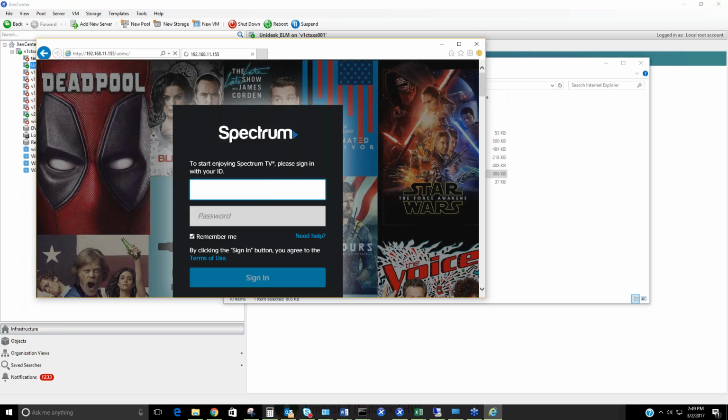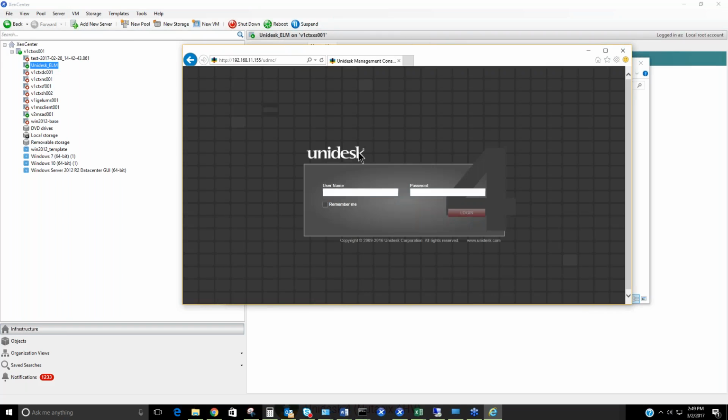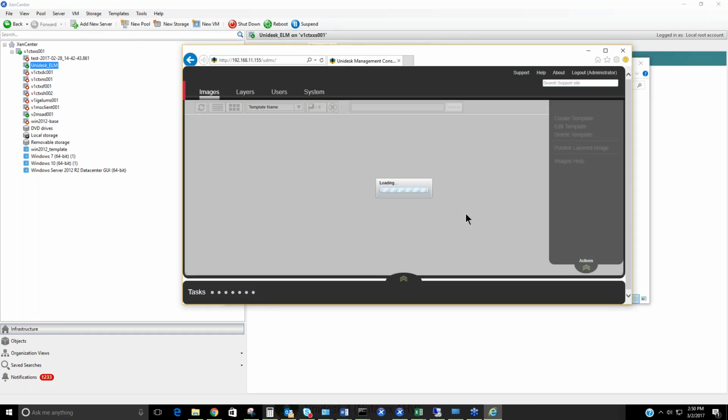We can do this over port 80, right? Absolutely, yeah. You can also force it to go to 443. Okay. All right, so it'll take a second or two for this to load. And it was the administrator? Yeah, and Unidesk1 with a capital U is the default password. That too will change in the Citrix version. You'll be setting your own passwords when you install.